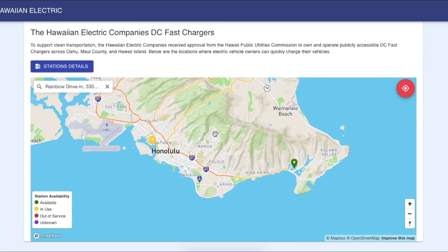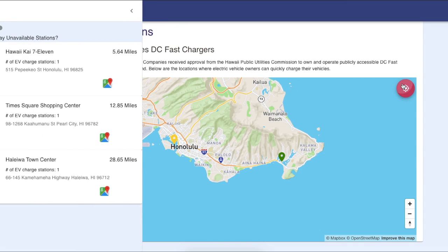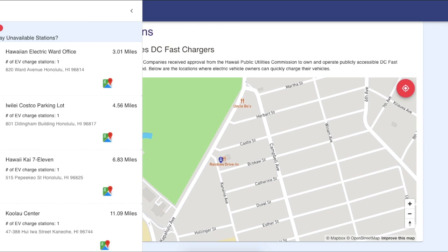We can click on the station to get directions and check its availability. We can use our current location to find the stations nearest us. Or we can search for a location instead. Note that every time a search is made, our backend service is notified.